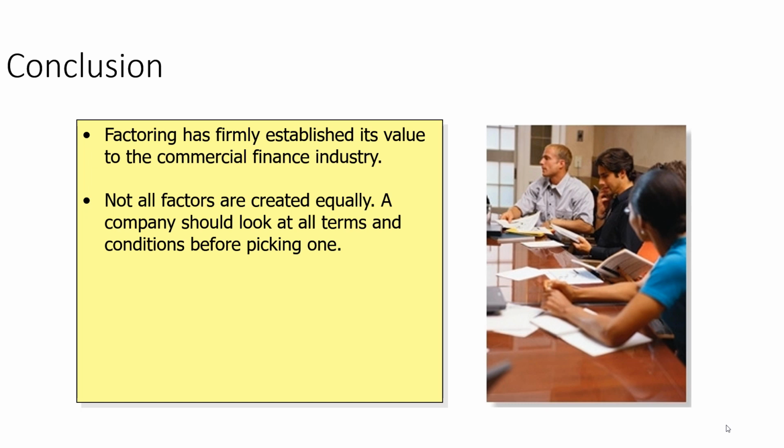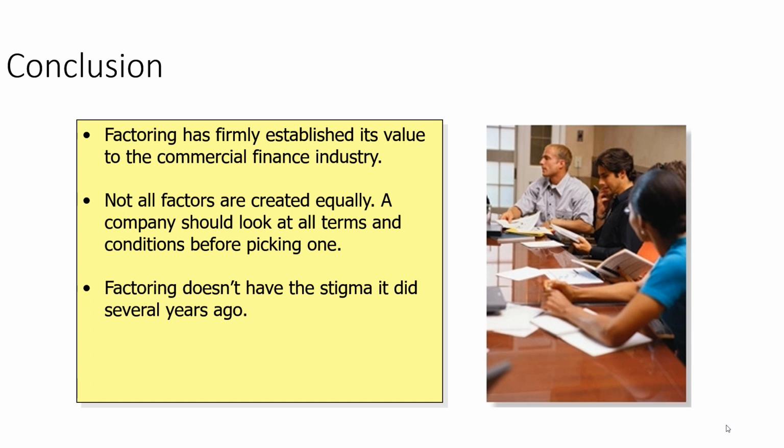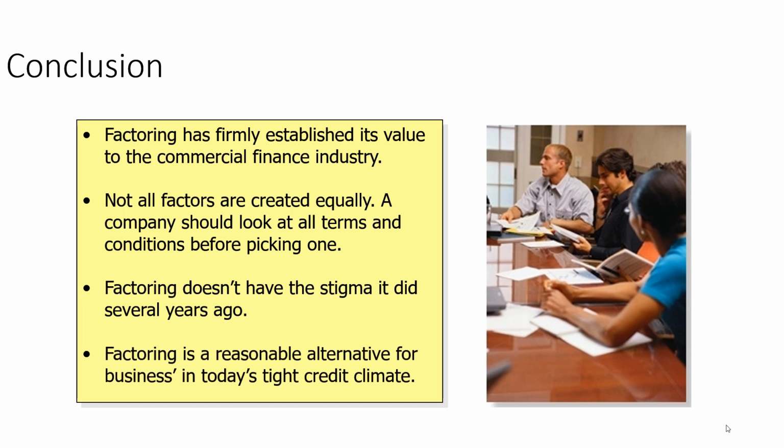The chances are good that if you sell goods and services to a big company like Walmart or Boeing, or thousands of other companies like them, you will find many of their suppliers are using invoice factoring. Large companies understand this, and most work easily with their suppliers. The most important thing to remember is that because banks are not making loans to small businesses like they did 15 to 20 years ago, invoice factoring is a reasonable alternative in today's tight credit climate.